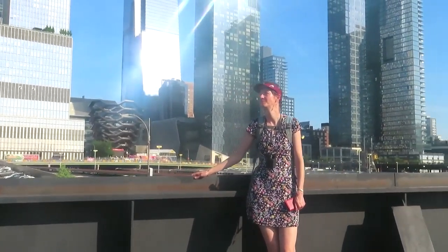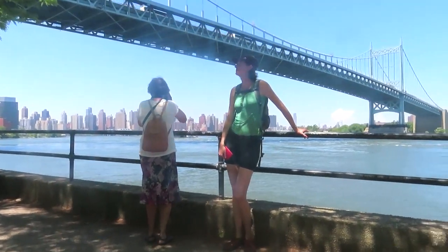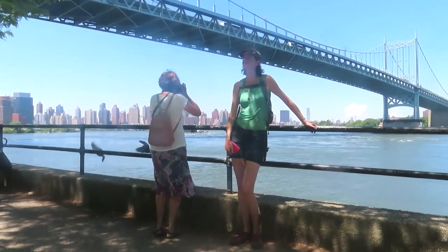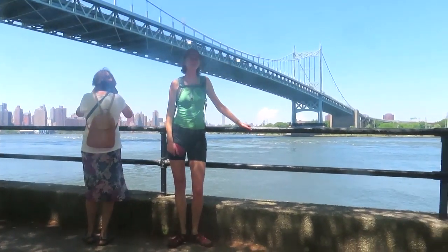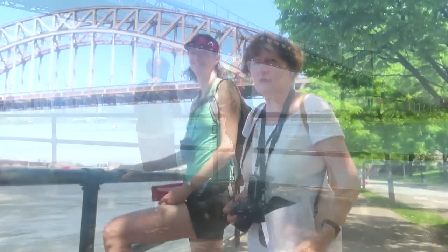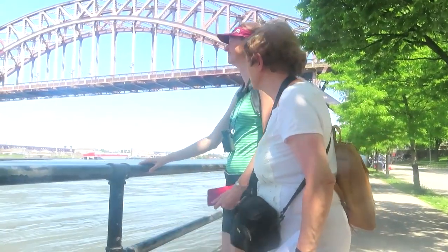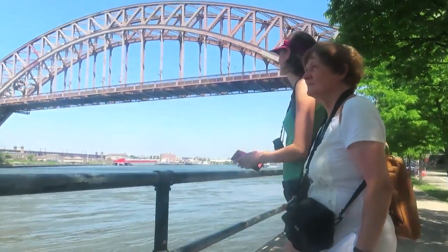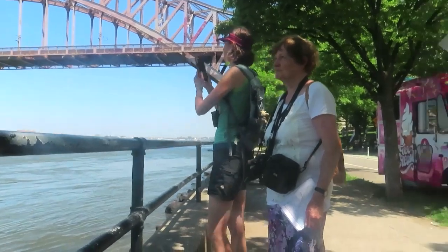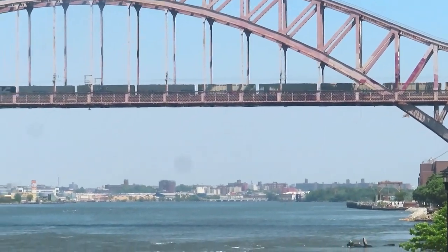Nice, right? Now we're in Astoria Park, looking out over the East River. Now we see the Triborough. We're looking at the Hellgate Bridge in Astoria Park. Freight train crossing the Hellgate.